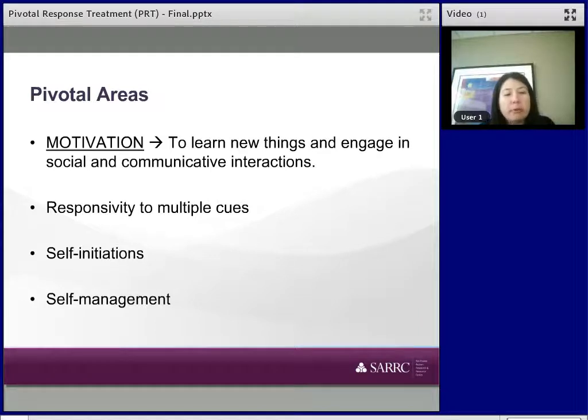And then the fourth pivotal area is self-management. We all know that we're supposed to behave differently based on where we're at. So we behave differently if we're at the library, or at a party, or at work, and so on. We all have that ability, for the most part, to manage our own behavior.